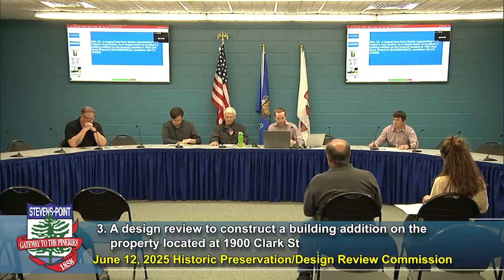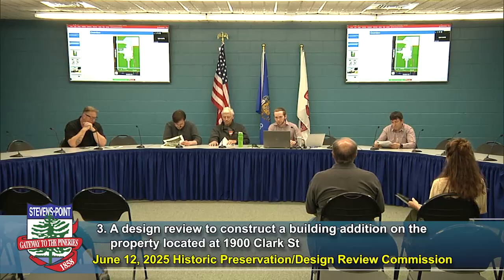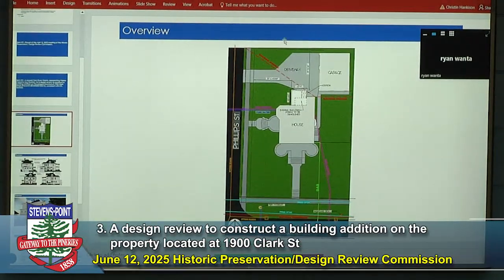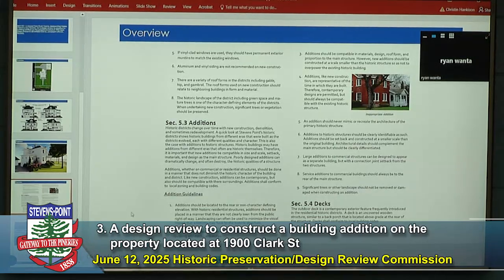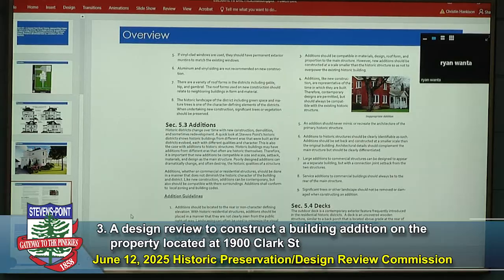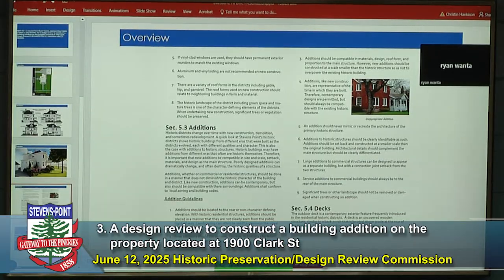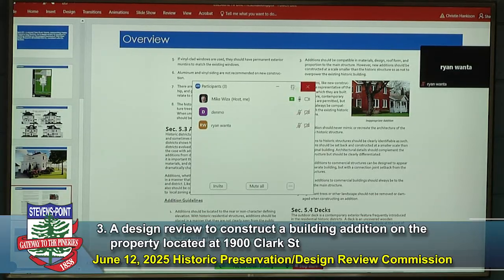So the applicant, as the chair mentioned, is looking to construct a building addition. This would be on the north side of the house. This house is located on the northeast corner of Clark Street and Phillips Street. Included in the packet highlights really the main design standards pertaining to building additions onto an existing historic structure.